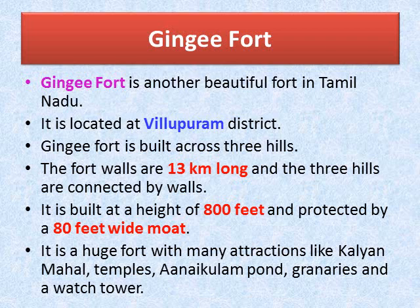It is a huge fort with many attractions like Kalyan Mahal, temples, Anekulam Pond, granaries and a watch tower. What are the attractions? You have a Kalyan Mahal, temples, then Anekulam Pond, granaries. Granaries are the places where you store the grains, and a watchtower. A watchtower is a place from where the guards will be watching over the fort. They are at a very high place and they will be able to watch over the whole fort.